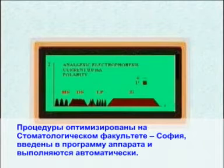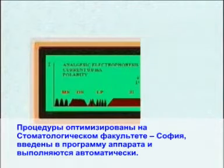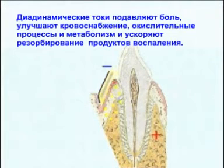The procedures are optimized in the Faculty of Dentistry, Sofia. They are programmed within the device and are automatically executed. Diadynamic currents suppress pain, improve blood irrigation, oxidation processes and metabolism, and accelerate the resorption of pathological products.